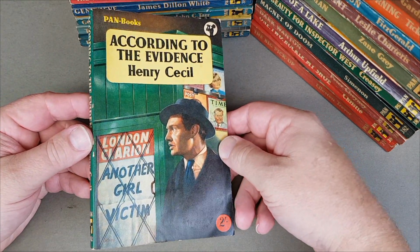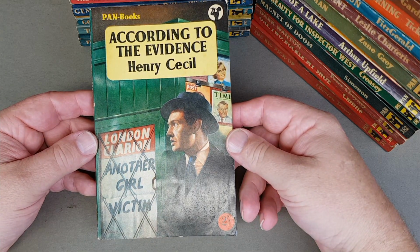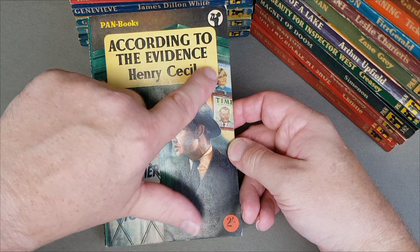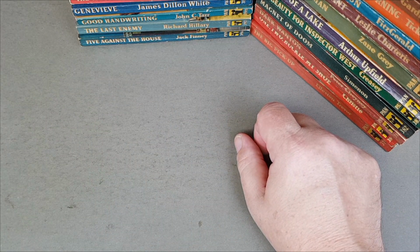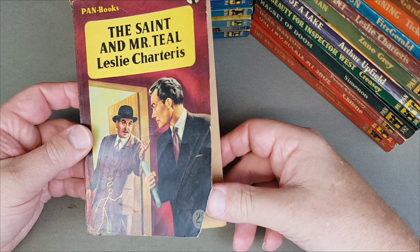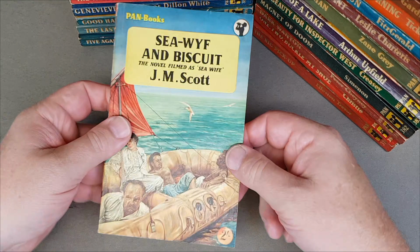According to the evidence, Your Honour, Henry Cecil, 402. That's great, isn't it? I quite like the detail there in the magazines behind his face. It's a shame that one of them's covered up with the blimmin' logo, but there we go. That's how these things go. Here's a Saint again, Saint of Mr. Teal, Leslie Charteris. Corner missing there. That better go on the upgrade list. I'm sure it already is, to be honest.